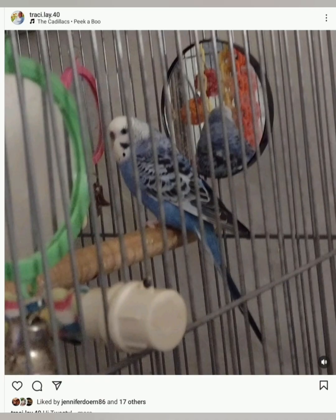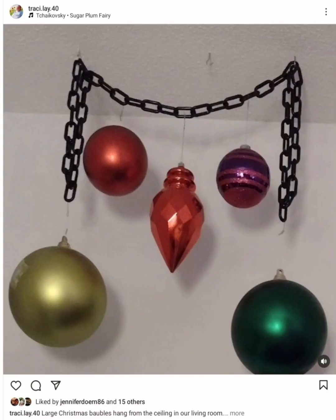And now we can say hi to Tweety. Hi, Tweety. I got these decorations at one of my old jobs. They look very well in the corner of the living room.